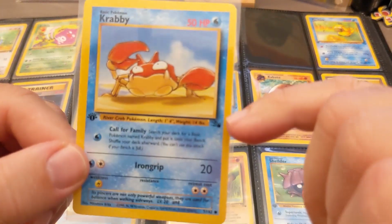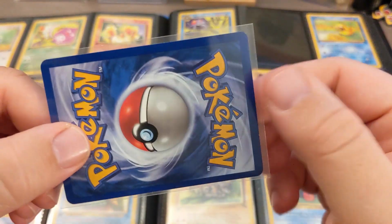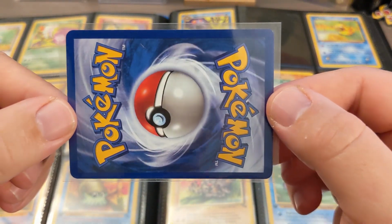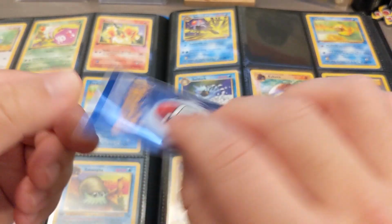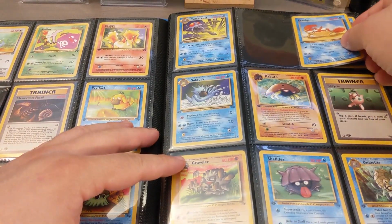So when you can find these cards in first edition stamped, that's ideal. This one's in a beautiful shape as well. And I actually never thought about getting any of these graded. And you guys know I'm a big grading buff. I'm always sending cards into PSA.